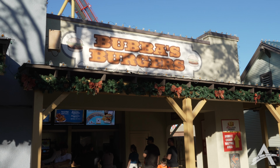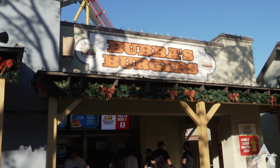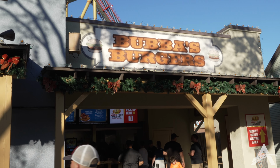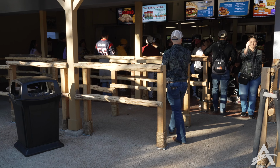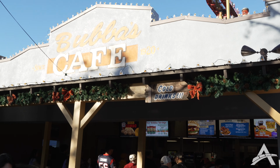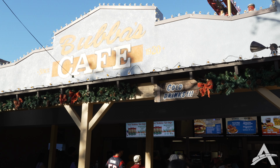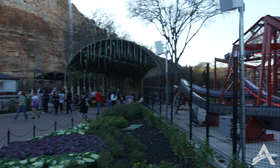We've rounded over to Bubba's Cafe, I should say, here in Crack Axle Canyon. And I don't recall the little queue area being this substantial. Let me know in the comments below: when did they put in this brand new wooden queue for Bubba's Cafe? It looks real nice. We've made our way through the fun Holiday in the Park light tunnel and ventured over to Kid Flash Cosmic Coaster.